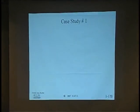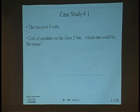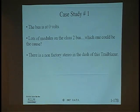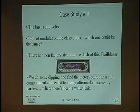Next page, 17B. The bus is 0 volts. Lots of modules in the Class 2 bus. Which one could it be? There's your clue. Aftermarket radio. Do some digging and you find that the radio's been reconnected somewhere else in the car. Do you know why they do that? They don't do it anymore, by the way.